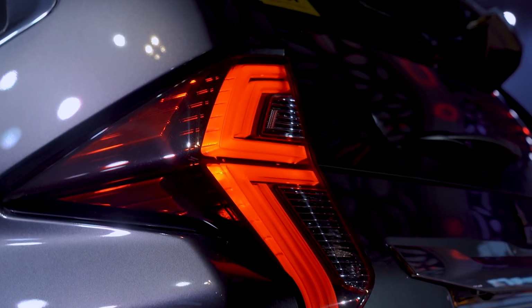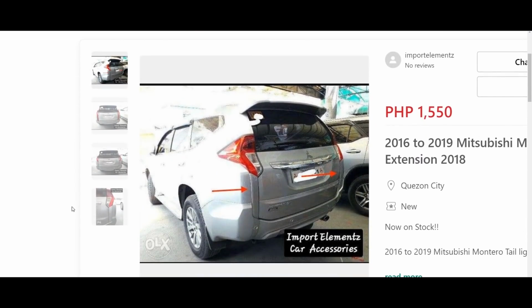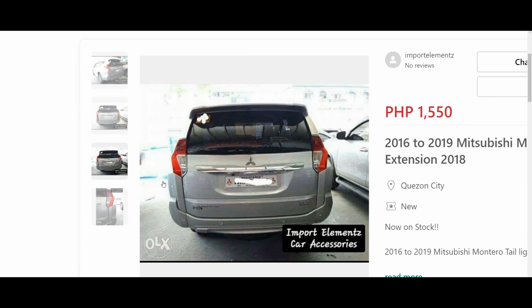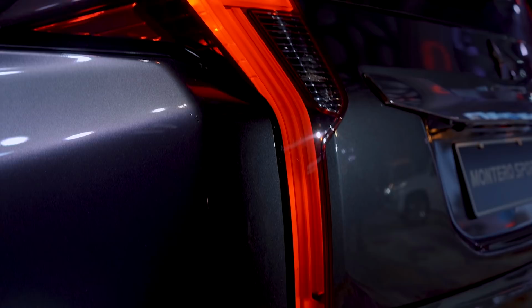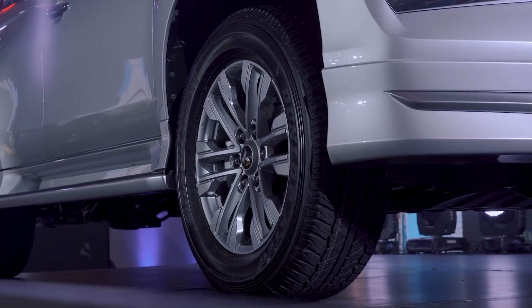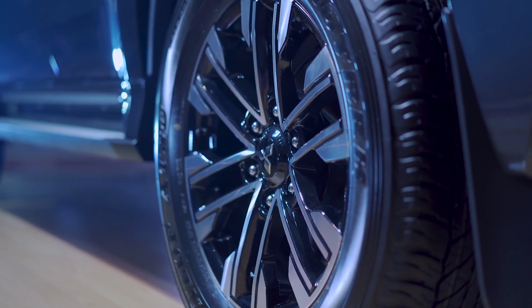Another thing longtime Montero fans will notice are the updated teardrop taillights that a lot of people hated on, to the point car owners slapped on aftermarket taillight covers to basically cover up the teardrop and make them look more conventional. Well, it looks like Mitsubishi listened and came to a compromise by not totally ditching the teardrop. Instead, they made it shorter and updated the signal and brake light placements. Just like the last model, all variants for this 2020 Montero also get 18-inch alloy wheels, with the GT variant sporting a specific two-tone finish.